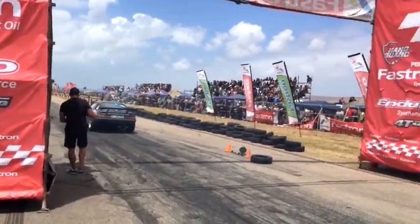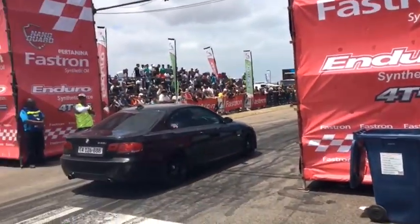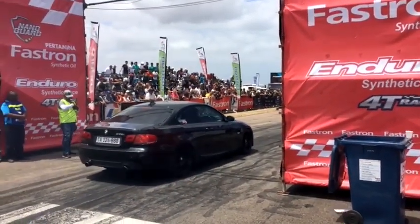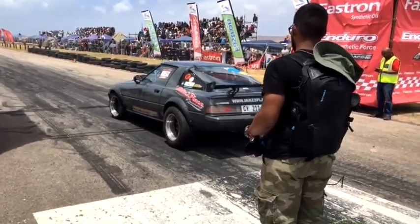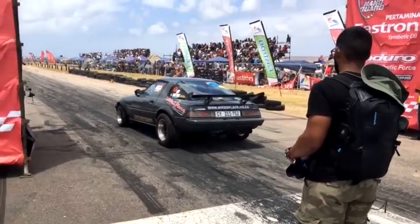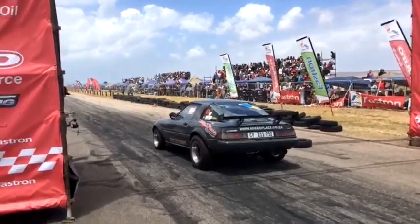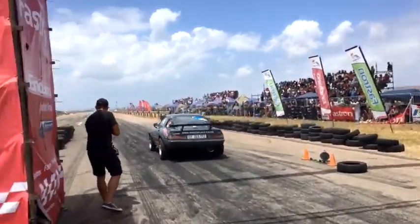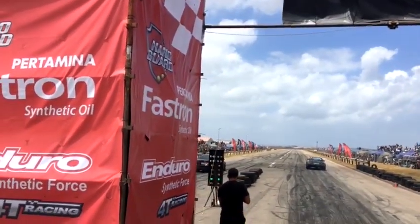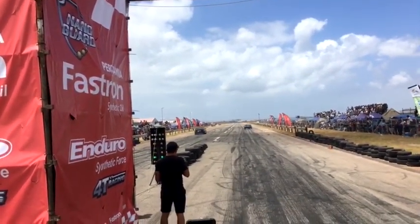Right-hand lane, you've got Brian Canterbury in the RX-7. Left-hand lane, you've got Noor and Gaby in the BMW E92. R35 GTR, with E33 Skyline. So, one of the originals on the scene here, from the spinning scene for all the spinning friends out there. That is Brian Canterbury in the right-hand lane.